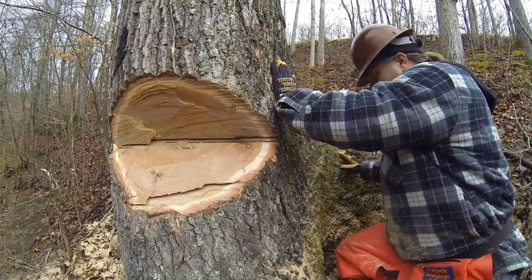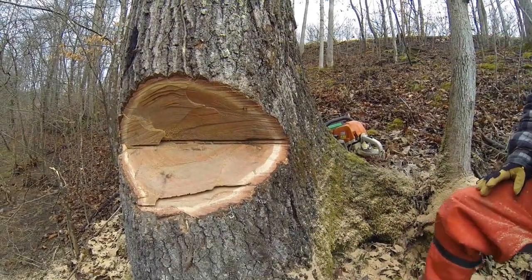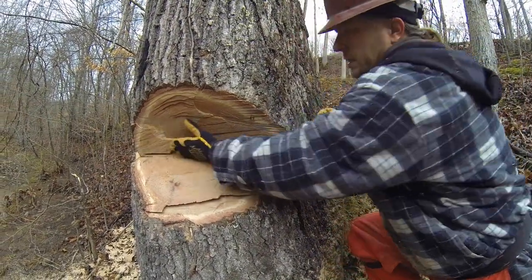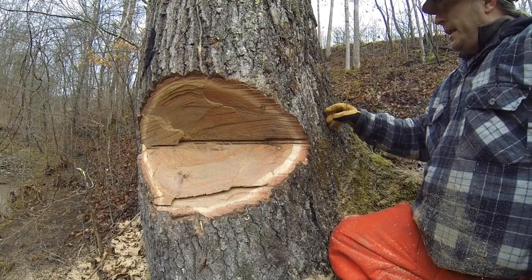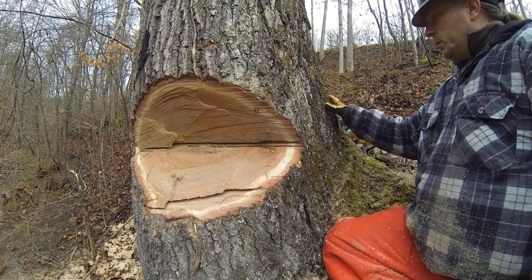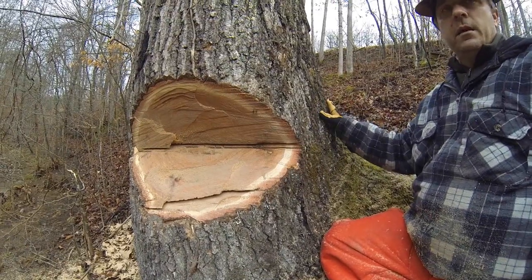So now this is going to be tough because I don't have a bar long enough, but what we'll do is a plunge cut 3 inches back, parallel to this angle here. Mm-hmm. Then we'll cut back towards the back of the tree. That'll give us areas to put our wedges in. Okay. That'll keep you from cutting into your wedges too.